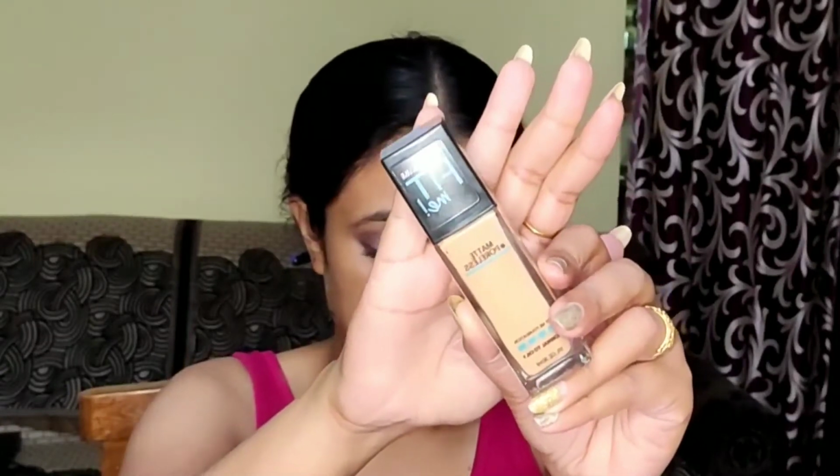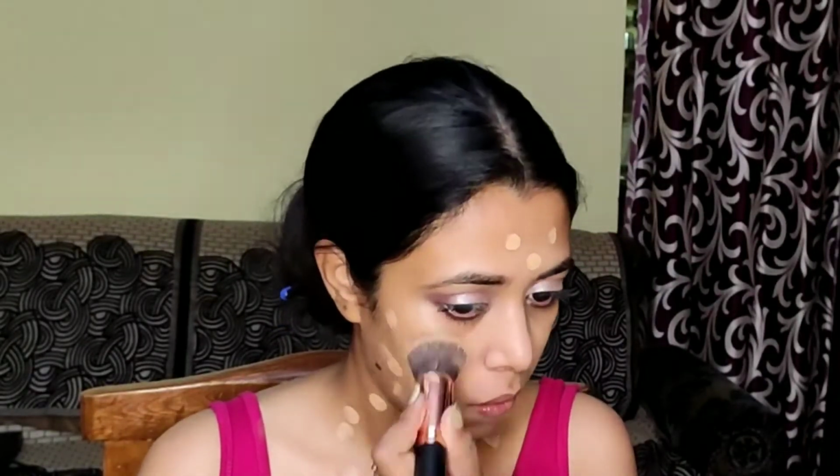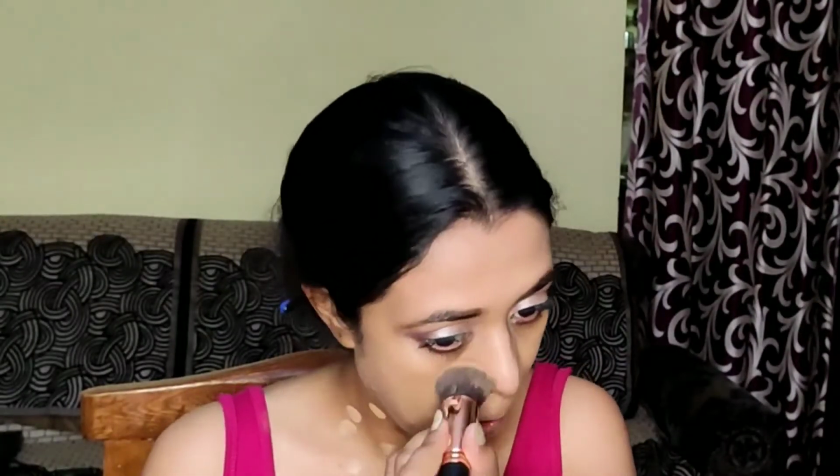Next, for foundation, I'm using the Maybelline Fit Me Matte and Poreless Foundation. I'm in the shade 228 Soft Tan, and this is a very sheer to medium coverage foundation, but most definitely you can build this up, and it's a very lightweight foundation, so you can use it almost on a daily basis. Also, you can see this is a very close match for my skin tone, and it almost feels like my second skin. So today I have dotted the foundation on my face and my neck area, and then I'm going in with a flat top kabuki brush from Pro Art.